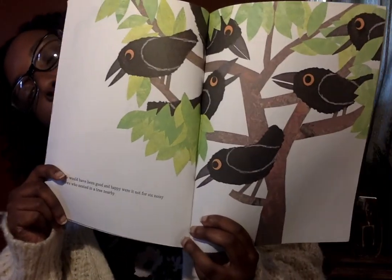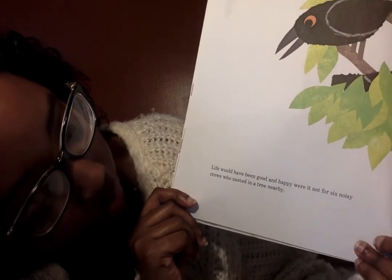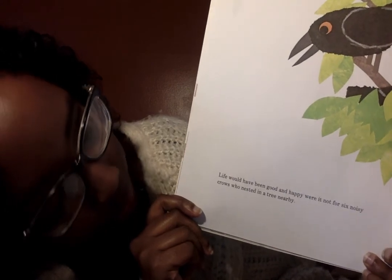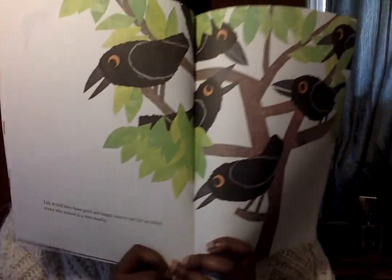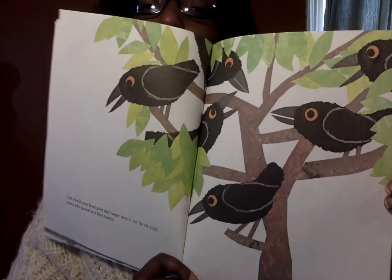Look, there are all our crow friends. Life would have been good and happy if it were not for the 6 noisy crows who nested in a tree nearby. So there are our crow friends, and they're nested in a tree nearby. So they live in the tree. That's what nested means. Let's go to the next page.